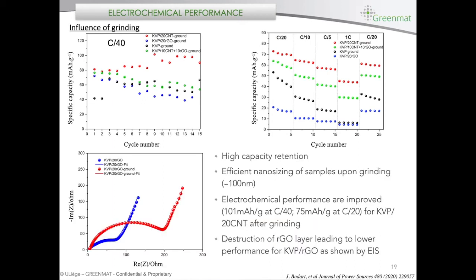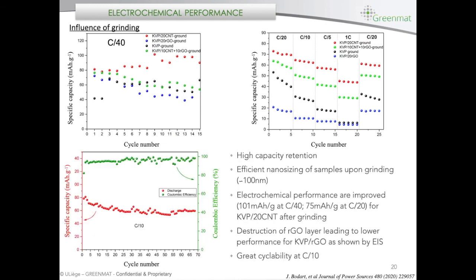Why did we observe this effect? Because we believe that there is a destruction of the reduced graphene oxide layer, leading to a lower performance for the KVP with reduced graphene oxide composite compound. And we have shown by electrochemical impedance spectroscopy that the grinding step hugely increased the resistivity of the material with graphene oxide. Also, we can see that we have a great cyclability of the KVP carbon nanotube composite compound.